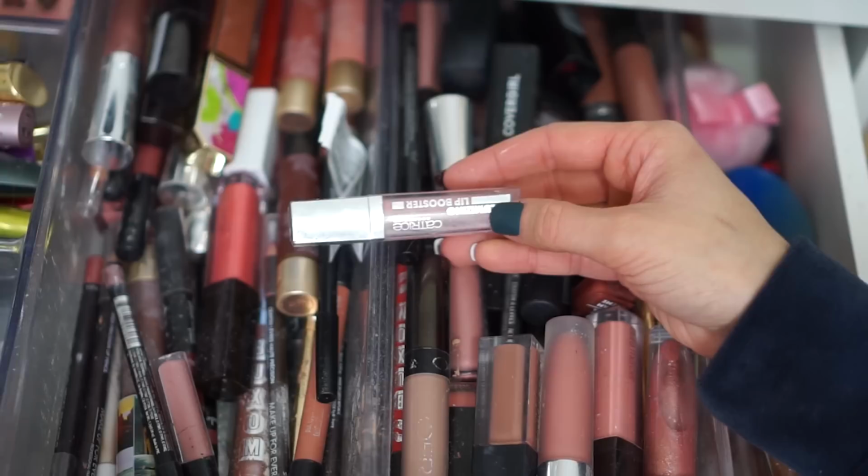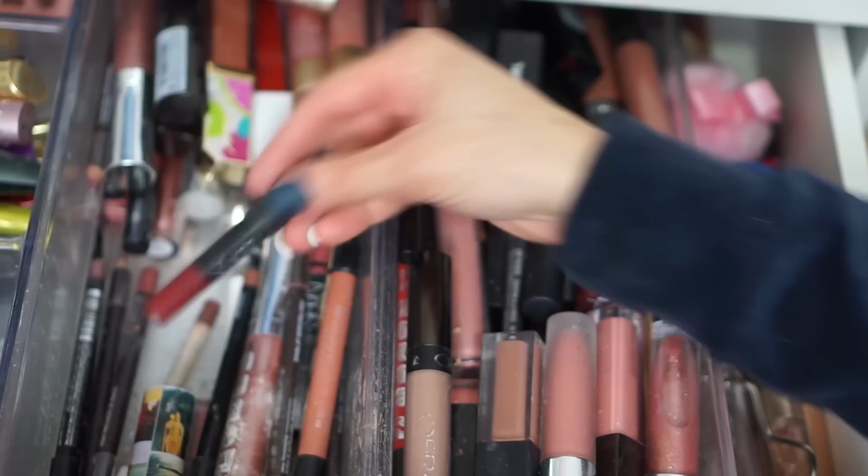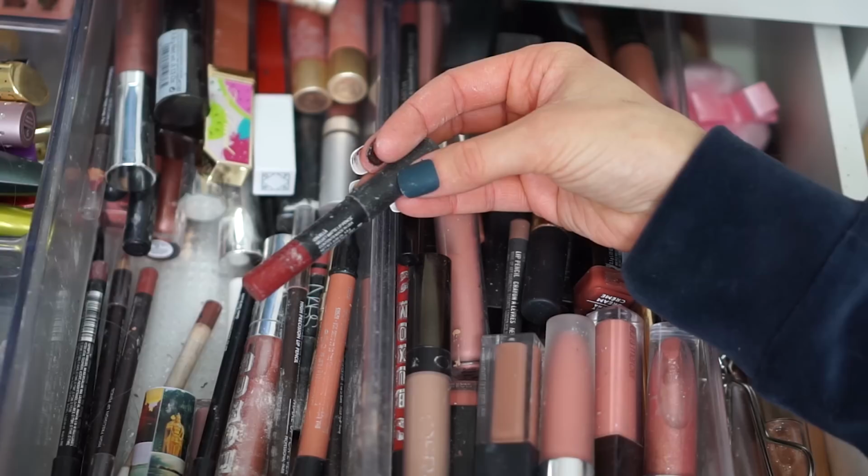Catrice Volumizing Lip Booster. Ooh, this is a pretty shade. I forgot about this. Laura Mercier Baby Doll. Like I said, I really love these, but these two in particular are just too dark for everyday. Ooh, this is a great one. This was a gift, like the Sephora gift. It's NARS Cruella Velvet Matte Lip Pencil.